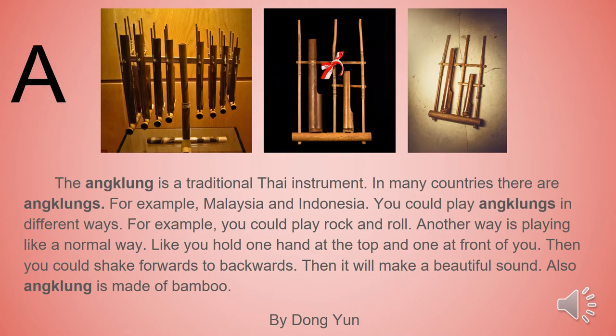A is for angklung. The angklung is a traditional Thai instrument. In many countries, there are angklungs, for example, Malaysia and Indonesia. You could play angklungs in different ways. For example, you could play rock and roll.